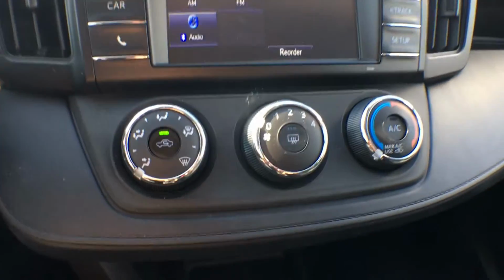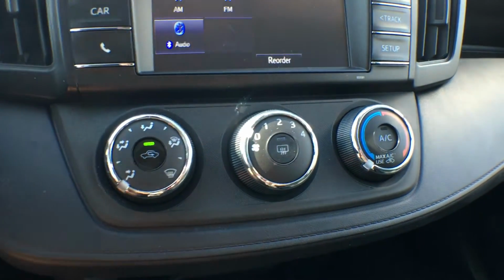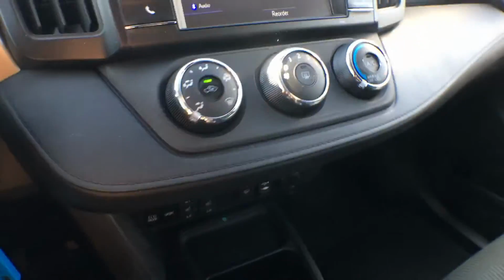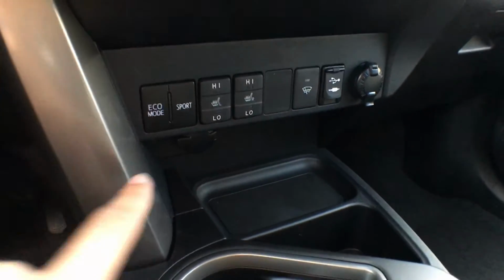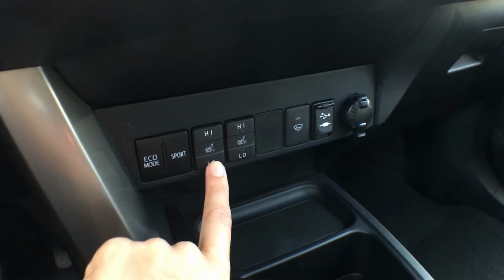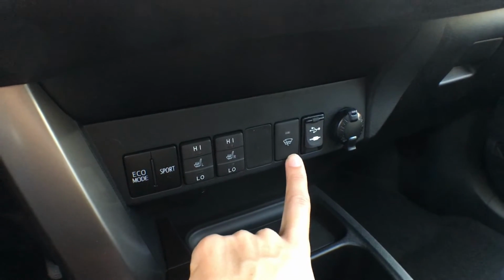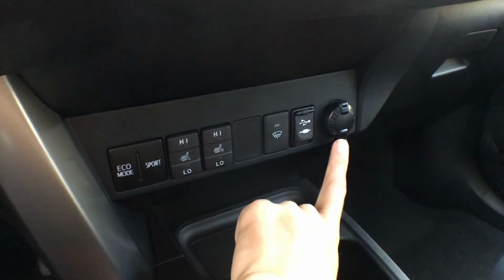Just underneath that screen, we have our air control, very simple to use, all through big dials here, and of course all the centers are push buttons. Underneath that, we have a whole bunch of controls down here. So we have our drive modes, both our eco and our sport mode. We have our heated seat controls for both the driver and the passenger with high and low settings. We have our windshield wiper de-icer, a USB input, an auxiliary input, as well as a power outlet.